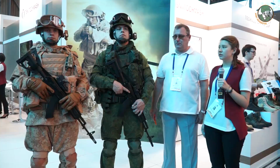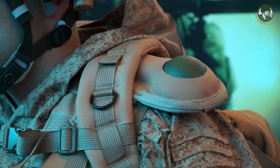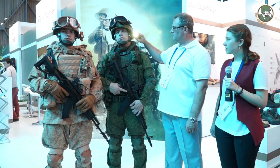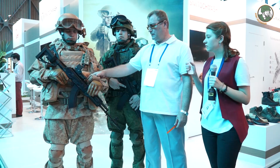This is our control complex, which provides intelligence and control systems. There is a connection system and a system of satellite navigation. The boots, this is a light version, special for desert conditions. And this version, demi-seasonal boots. This is a signal lighter. It has different colors. Soldiers can connect by each other by radio or voices, or with help of text messages.